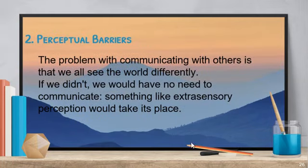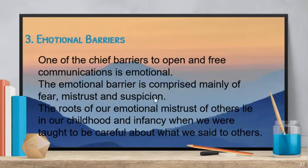Next one, we have the perceptual barrier. So the problem with communicating with others is that we all see the world differently. That's why it's perception. I mentioned that earlier already. How we look at things from our perspectives. So we have to learn how to understand each other. Where is this person coming from? Why is he or she acting this way? Why is he or she saying this? So, perceptual barriers.